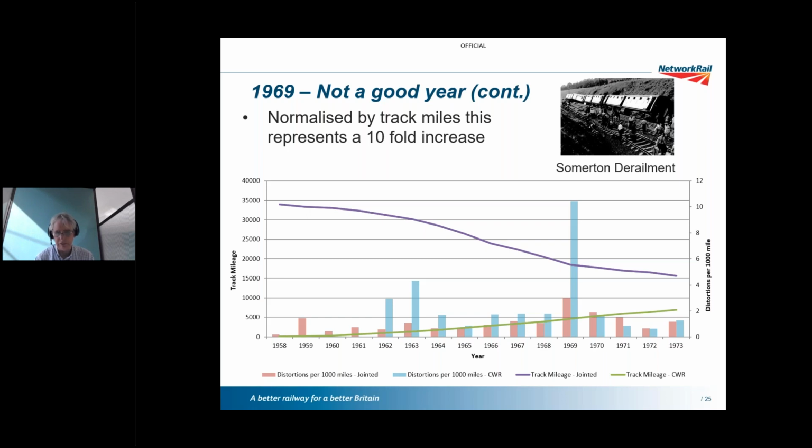Concurrently, BR started a review on its procedures for the managing of CWR and a major programme of remedial works across the network. That included adding a lot of extra ballast. The interim HMRI report was published in 1970, and BR published the revised Handbook 11 the same year. And that's the direct ancestor of 3011 we still use now.